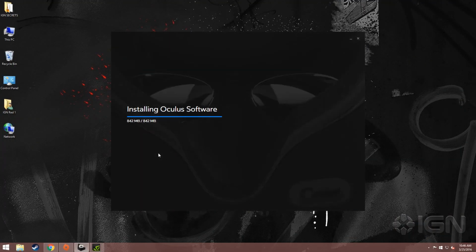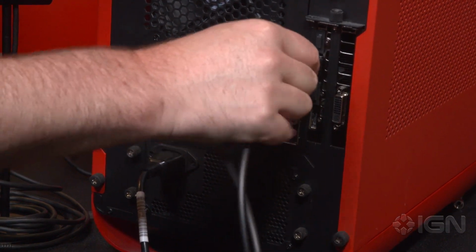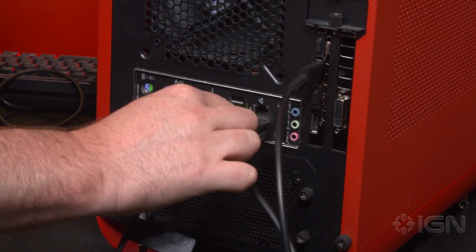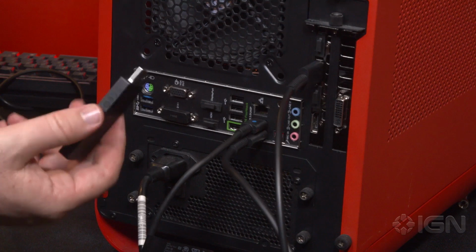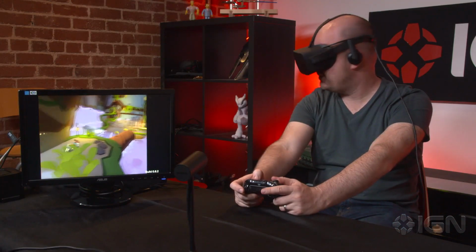All you need to do is install the software, plug the headset into a USB 3 port and an HDMI port, plug the sleek-looking sensor into a second USB 3 port, and then plug the included Xbox One wireless controller dongle into any USB port. Now you're good to go.